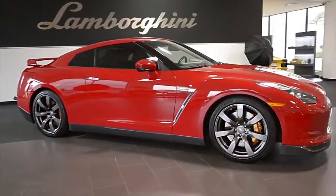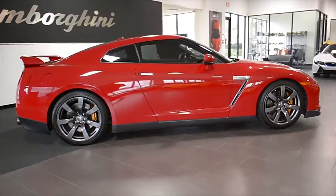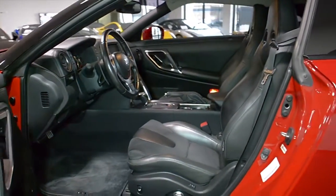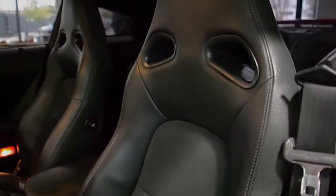Lamborghini Dallas proudly presents this 2009 Nissan GT-R Premium. Equipped with a 3.8-liter twin-turbo V6 engine with the JoTech Stage II performance upgrade package, it has 580 horsepower, a 6-speed automatic with sport-shift transmission, and all-wheel drive.